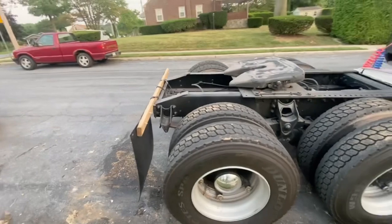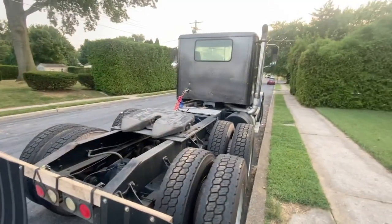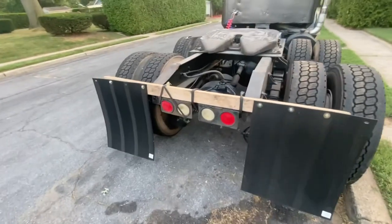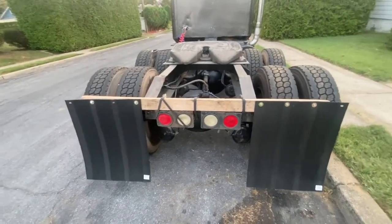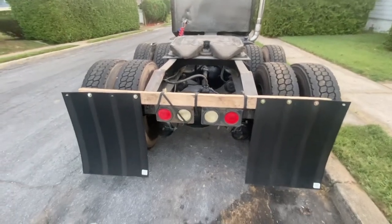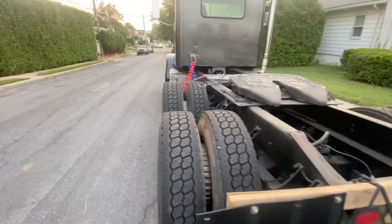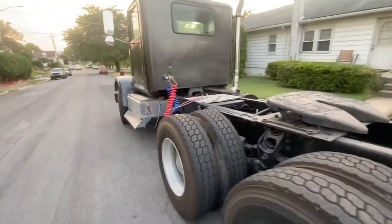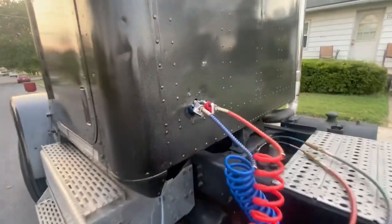So like I said, it runs and drives pretty good. Needs a couple of odds and ends. It's mostly small things. As you can see, the mud flap hangers have been removed or broke off, and there's now a 2x4 holding the mud flaps on. We'll address that. The brakes work well. I don't think there's any air leaks that I noticed. Gonna have to do some work with the airlines here, because as you can see, they're just kind of hanging out in this hole.